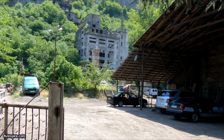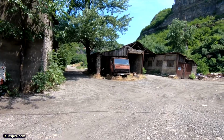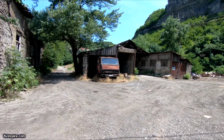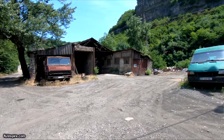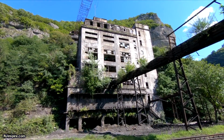And as I was walking through the town, I came across this very old Soviet truck, a Kamaz. It's not running anymore. It was parked in the garage and it's dead. I mean, who does that? Only here in former Soviet Union countries, you will find things like that. And to me, that's just amazing.